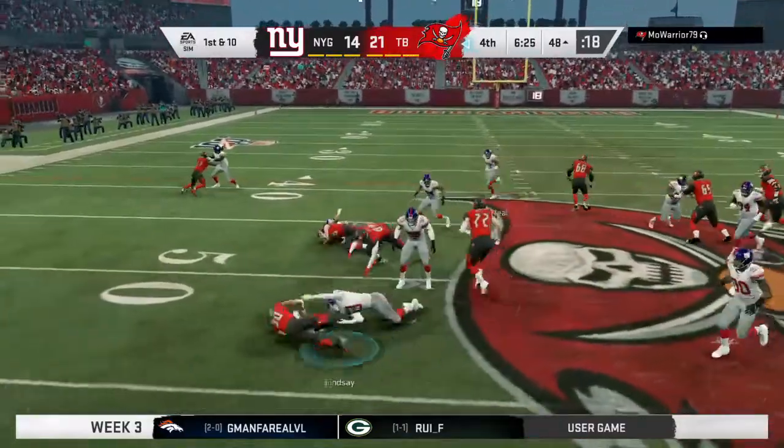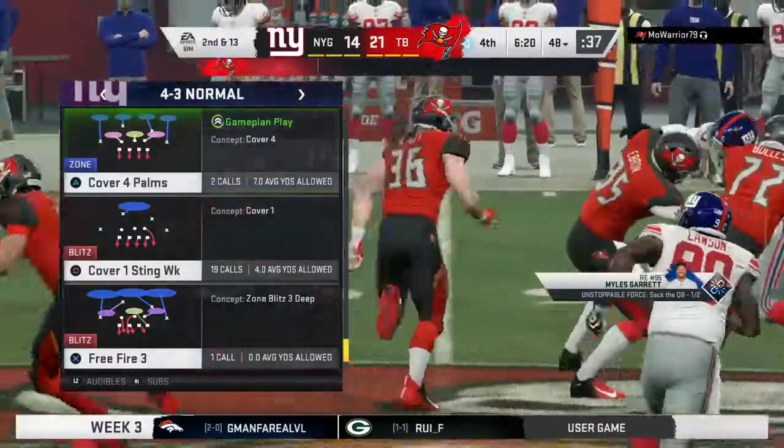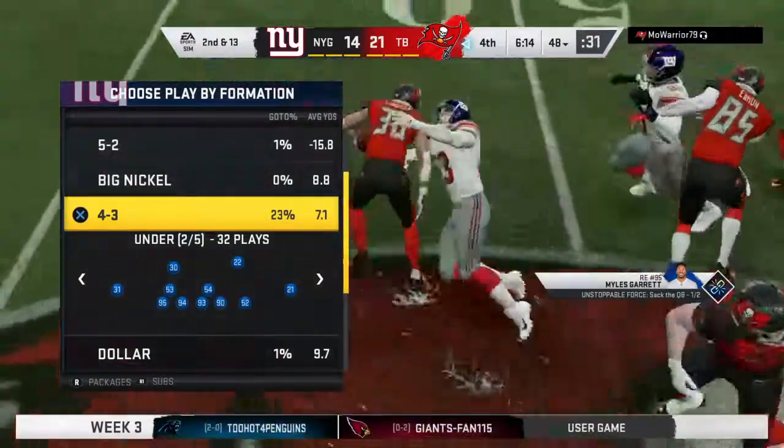On 1st down, Lindsey. And I think this defense knew what was coming as he is smothered behind the line. They'll wind up losing 3 yards here. And that'll make this a 2nd and 13.